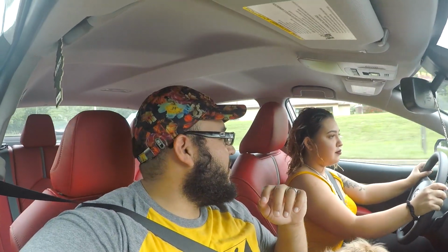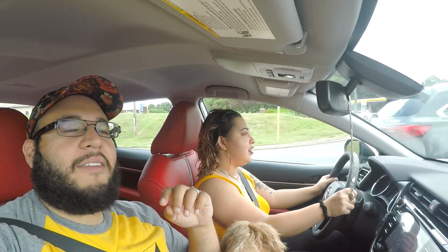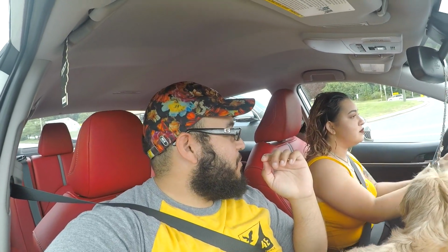So we're on our way to go pick up my brother and sister. We're going to go to this sunflower festival field thing. I don't know, you know more about it than I do. It's a sunflower field. Apparently it's going to be really pretty. That's why she's wearing yellow, and so am I, because we're going to take pictures.